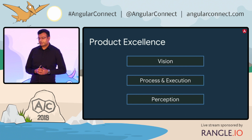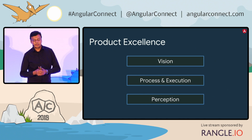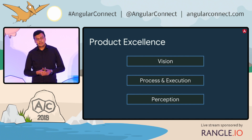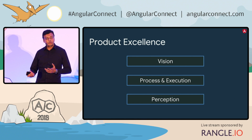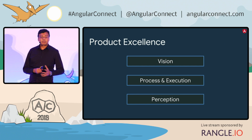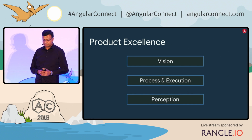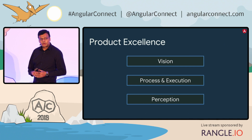Successful open source projects, and all good products in general, have the following attributes in common. They all start off with a clear vision. You have been hearing about new capabilities with Ivy, some of the new use cases that Ivy enables, built like Google with Bazel, and a lot of coolness that's coming out that's on the horizon. Good products also have a sustainable process and execution strategy, so we can realize the vision, rather than just rely on best intentions.